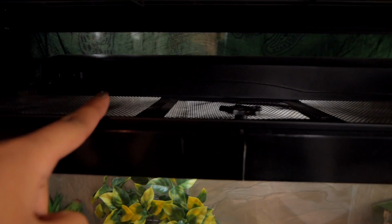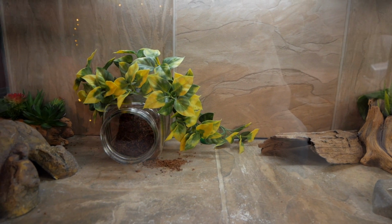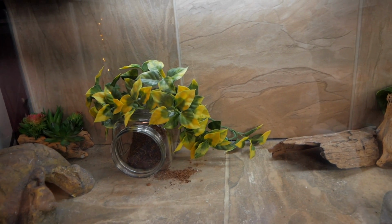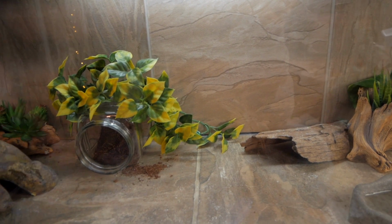For lighting right now, we actually have a UVB bulb, and I've read this isn't actually necessary for leopard geckos, but I wanted to have a light source during the day, and so we just have this UVB bulb that also provides light. It's on for, I want to say 8 hours a day, maybe 10, I'm not sure, but it's only on during the daytime.